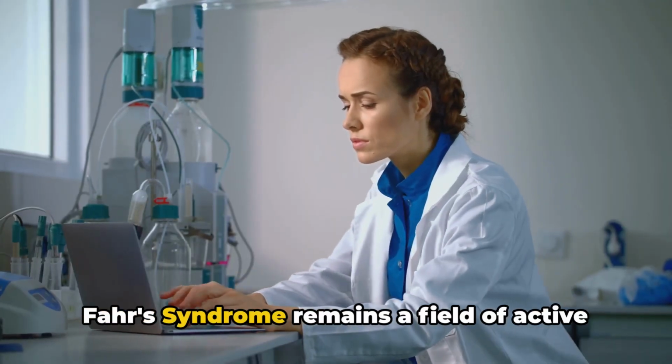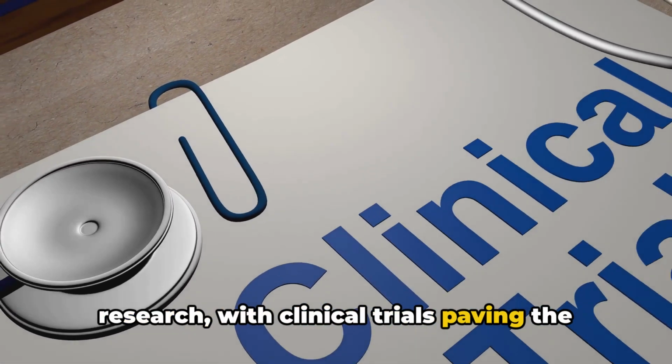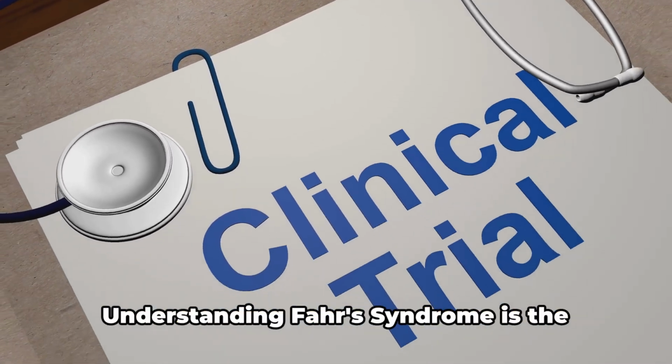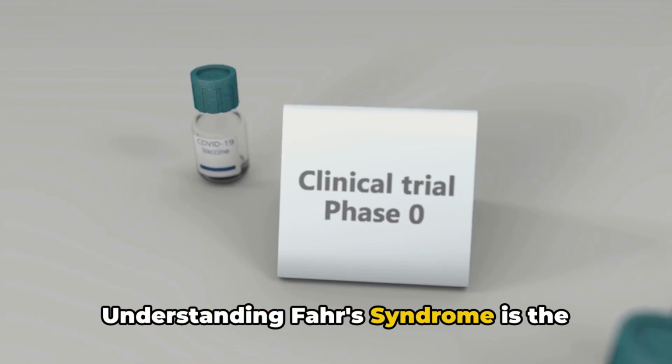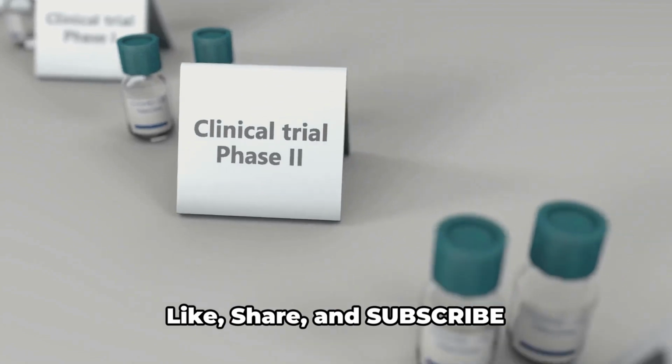Fahr's syndrome remains a field of active research, with clinical trials paving the way for potential breakthroughs. Understanding Fahr's syndrome is the first step in supporting those living with this condition.